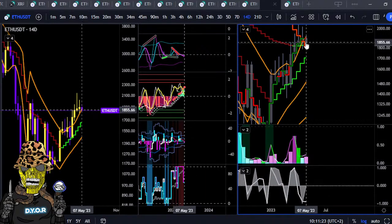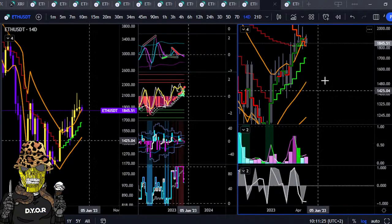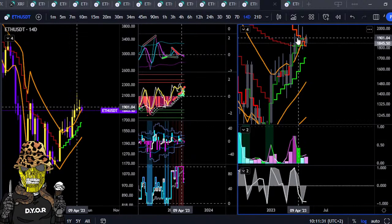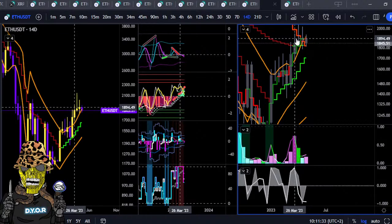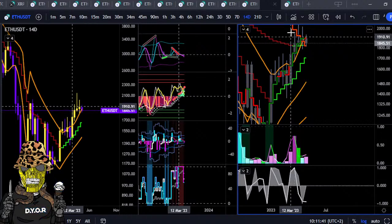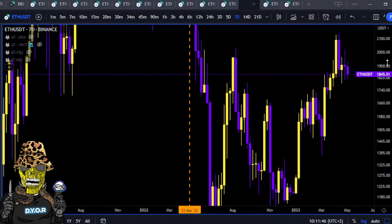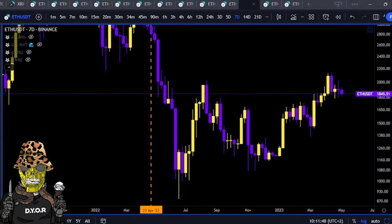Okay, if it does break this little region here on the 14-day. Currently it's quite healthy being here. The longer it stays here, there's a lot more liquidity to keep the price stable. Thus, the book isn't so thin. Thus, it's harder to manipulate. So that's why it's going to go sideways. It's not going sideways for fun. It's going sideways because there's a shit ton of liquidity trying to be traded there.